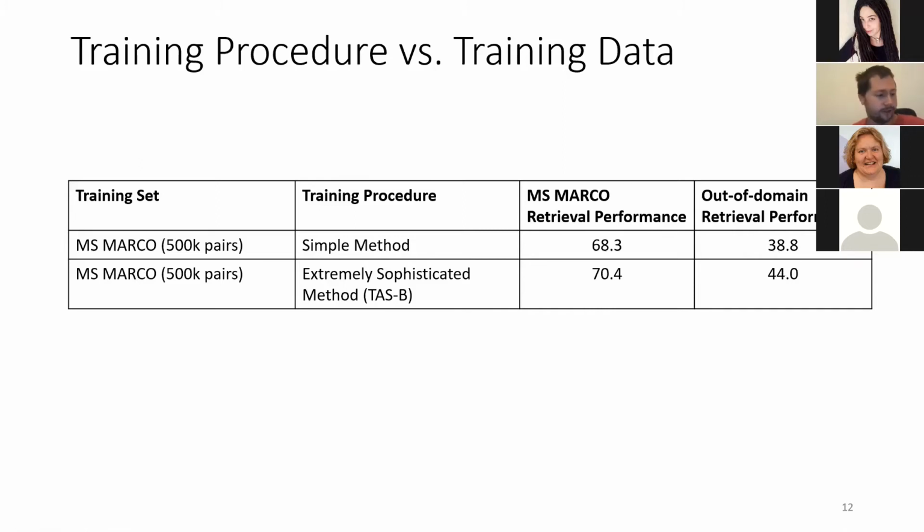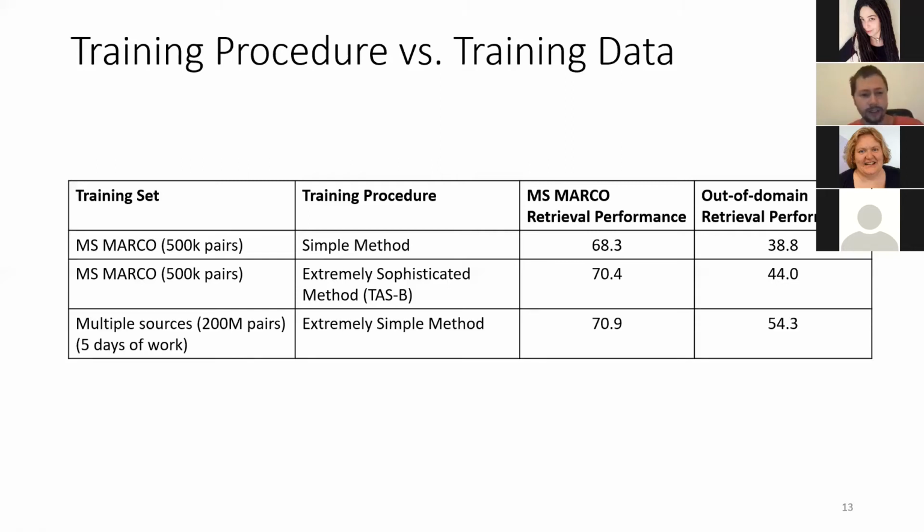In July, we took a bit of a different turn. We had a community event at Hugging Face where we gathered a lot of different people interested in the field. And instead of trying to improve the training procedure, we started to collect more data. So we collected a data set of 200 million question-answer pairs. This is significantly larger than the previous train set. We used an extremely simple training method, the basic of the basic of the basic training method, and we trained on this large data set. And we got quite a nice improvement compared to the previous approach, some improvement in domain, but a 10-point improvement out of domain. And this took just 5 days of work. If you compare it to how much Sebastian spent on introducing, tuning, and developing the TSDAE system, compared to just 5 days of work downloading data sets and bringing them to a custom format, there's quite a trade-off in the effort to invest.